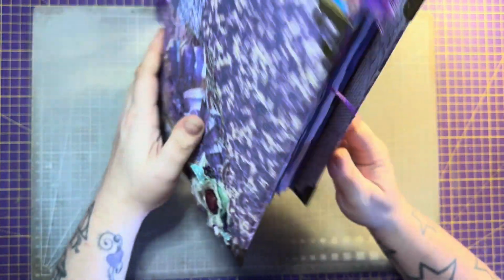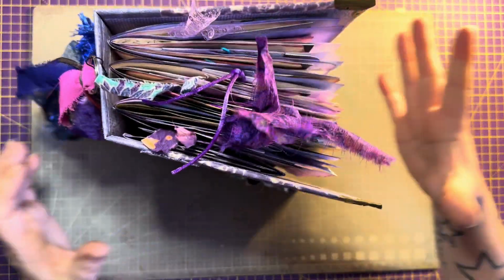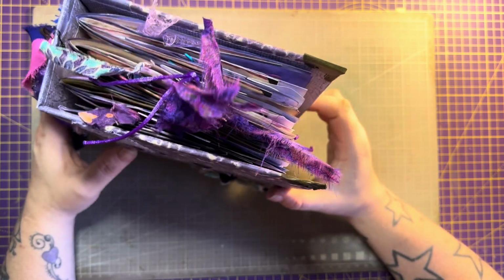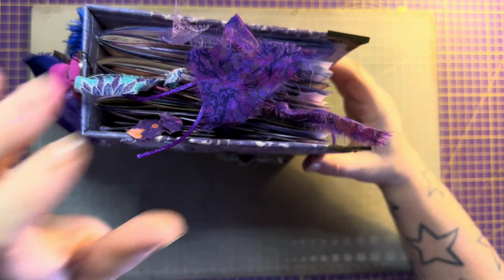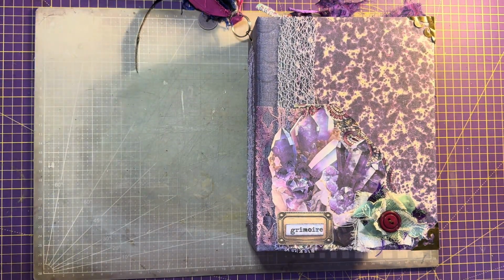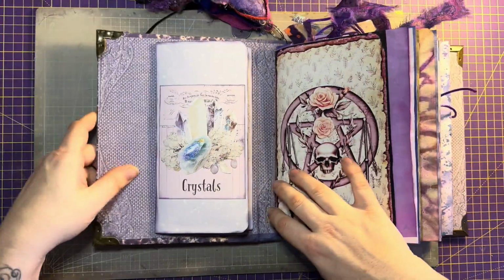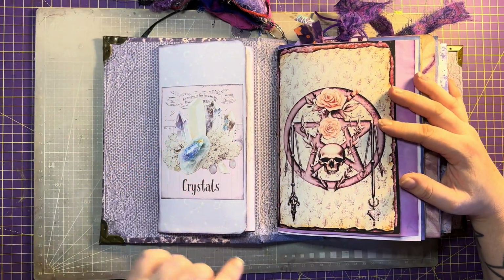So we've got a lot of our dangly bits on the top. We definitely want to puff out. I think I'm going to have to put a closure on this, just to sort of keep it together. So let's have a flick through and then we'll look at a closure.